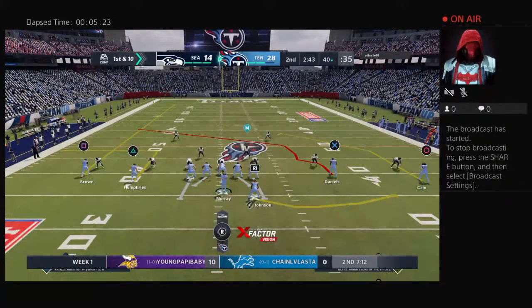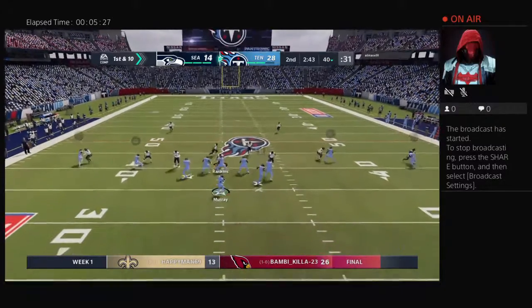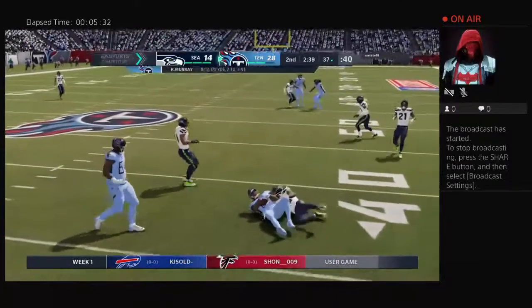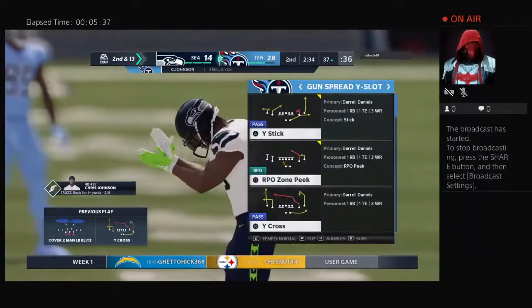They've got good starting field position as they come up here, 1st and 10 at the 40. Out of the gun, here's Murray, and he's going to find his man out of the backfield. That's complete. Despite the completion, they're going to wind up losing 3 there.